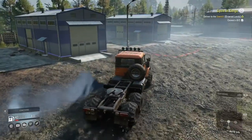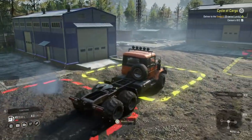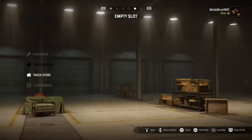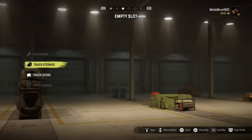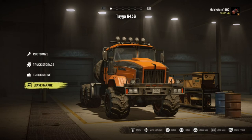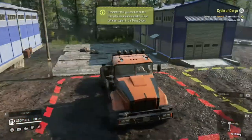But if we drive over to here, we should, yep, be able to move to the garage. There we go, we have got 330 litres of fuel. The Tiger is fully refueled once again, and we've got all the usual slots and everything. We can go ahead and customize the truck. Everything is as it is in the other garages, and yeah, we can actually now basically fast travel to Zimnengorsk if we want to.